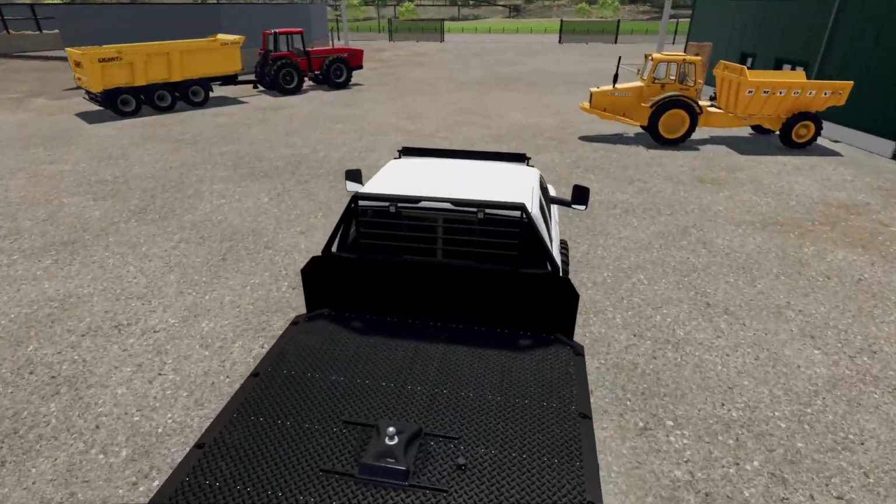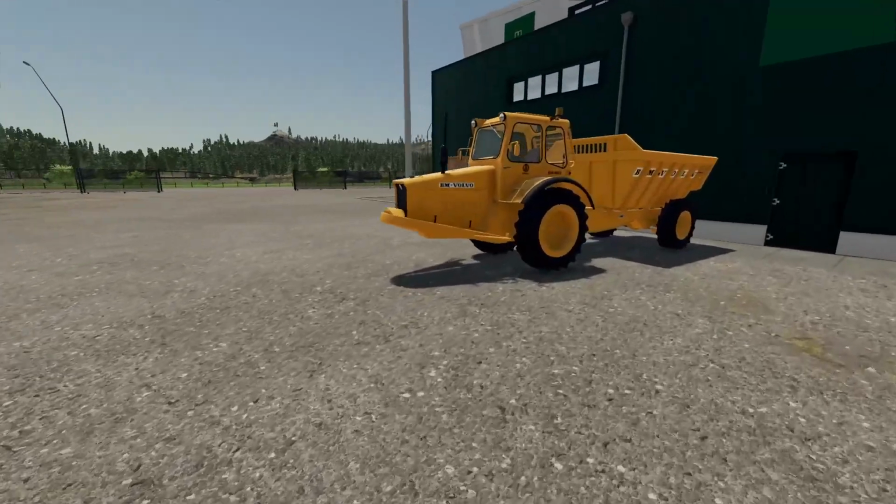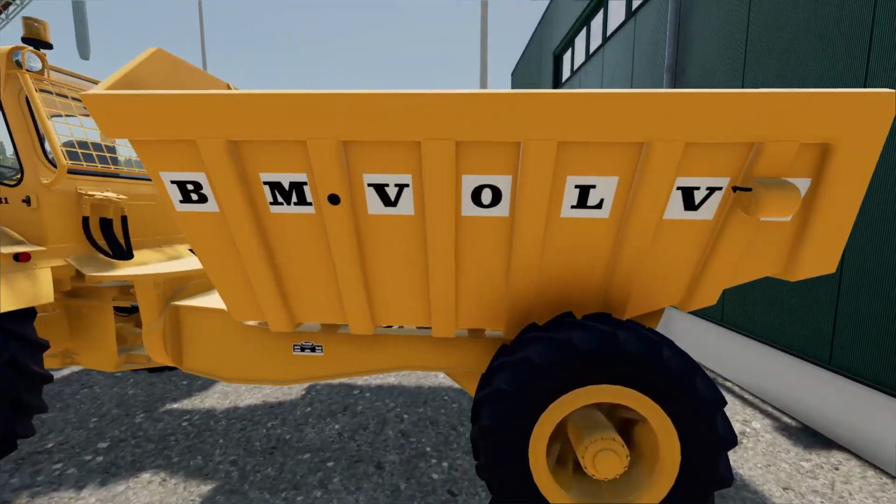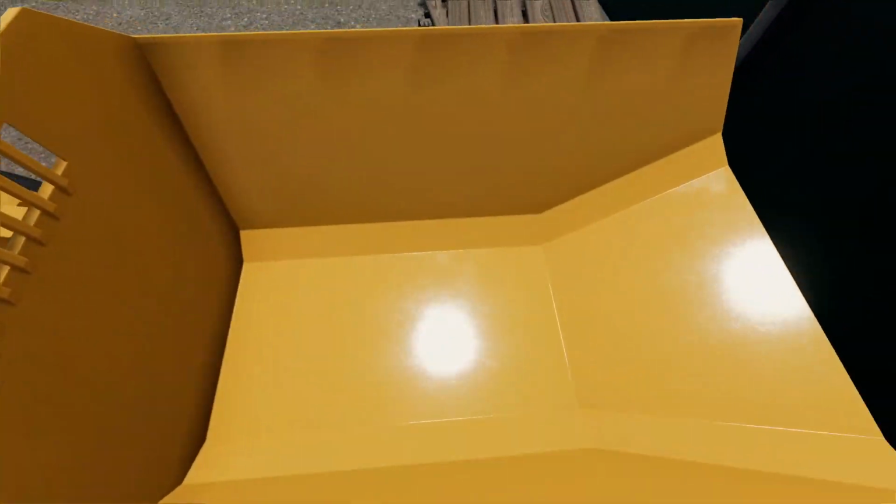Let's go look at some equipment. All right, here we go. So our first option here is a Volvo. I don't even know what this thing is. It's like a tractor slash dump truck. I don't think this would be big enough, to be honest, but it might work for the time being.